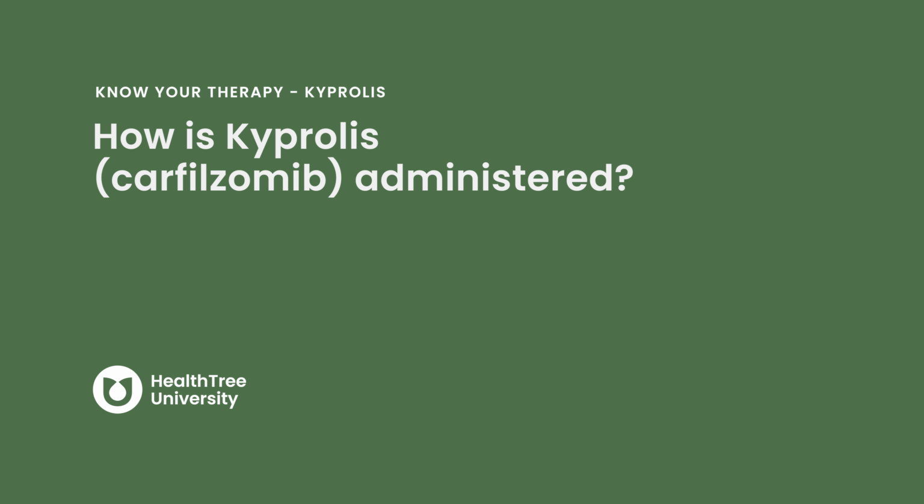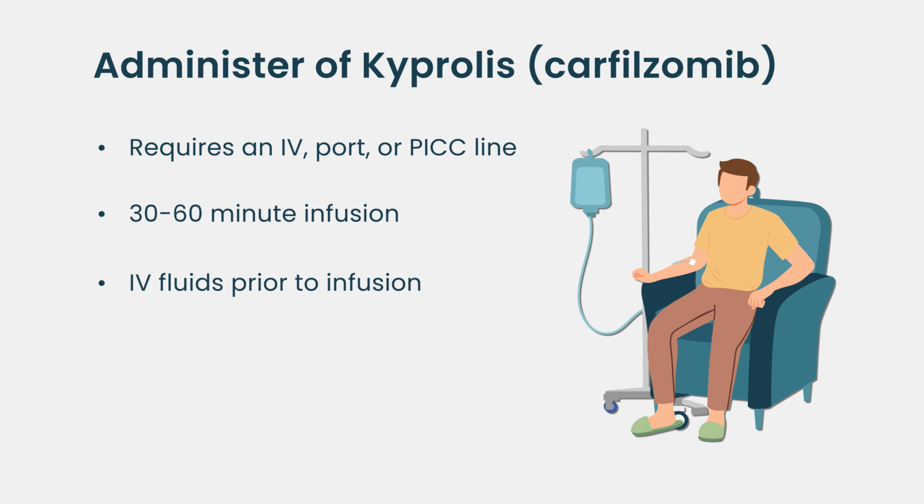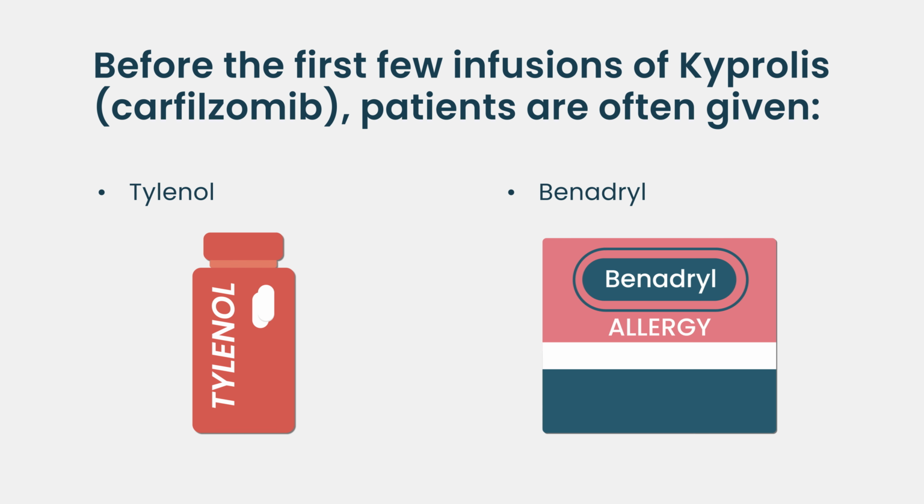How is Kyprolis administered? Kyprolis is administered through the intravenous route, so it requires an IV or a port or a PICC line, something that gives direct access to the veins. It's usually a 30 to 60-minute infusion, and typically people are given some sort of intravenous fluids, either 250 mLs up to about 500 milliliters, most commonly. And then at the beginning, people are also often premedicated with Tylenol or Benadryl.